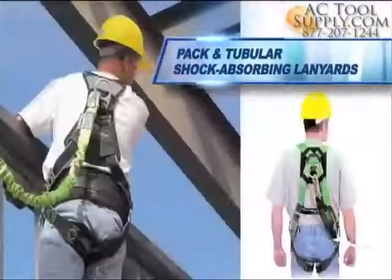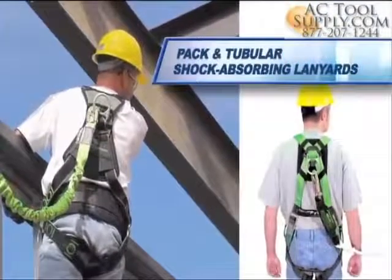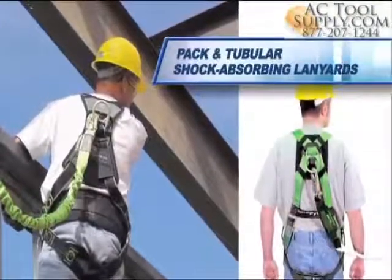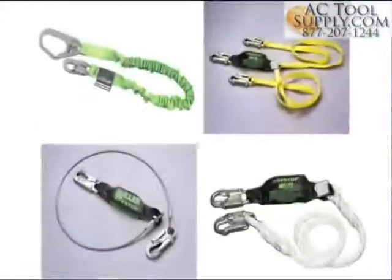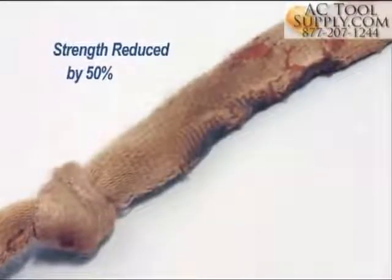Shock-absorbing lanyards feature pack or tubular designs, specially woven inner cores that smoothly expand to reduce fall arrest forces. Lanyards are available in steel, rope, and webbing. Never tie a knot in any web or rope lanyard. It reduces the strength by 50%.